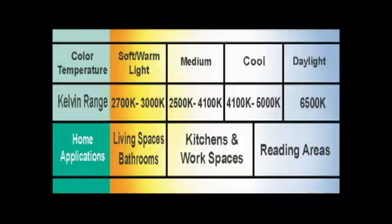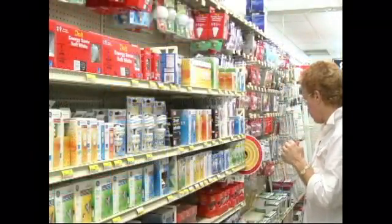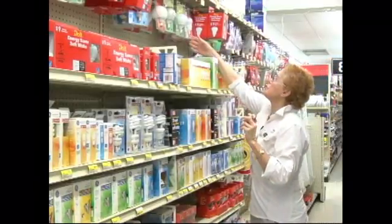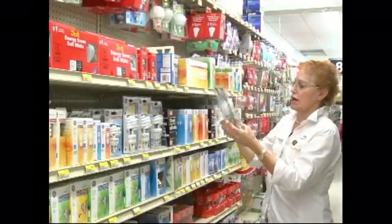What really fascinated me, and the prices are going down, what I really like about these new bulbs they're coming out with is, here's one of the kind that Laura really thinks a lot of.